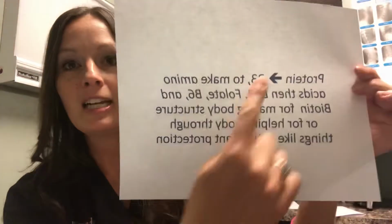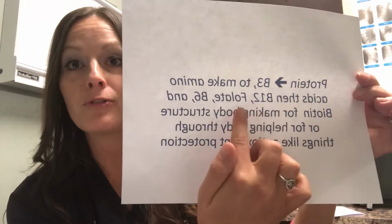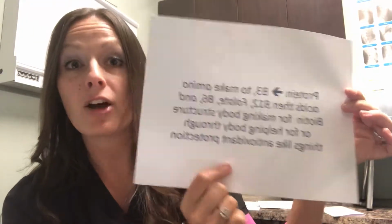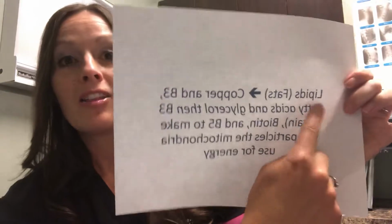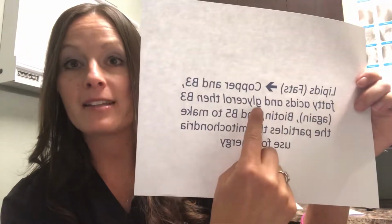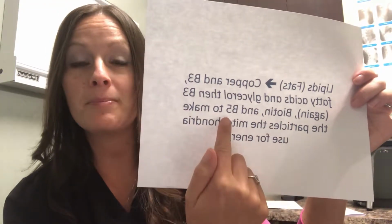Let's move on to protein. For protein, we need B3 in order to make amino acids. Then we need B12, folate, B6, and biotin in order to make body structures and other functional items such as antioxidants. Moving on to lipids, I think you're catching on already to the theme. It's B vitamins. Lipids require copper and B3. That turns things into a fatty acid and glycerol. And then we need more B3, some biotin, and some B5.